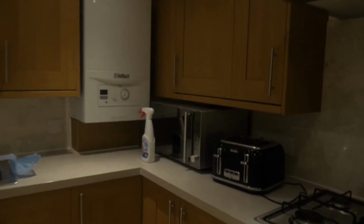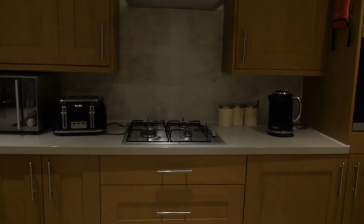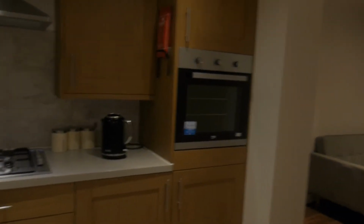So, here we have your fridge and freezer. And below the freezer, we have your sink and washing machine. We have a microwave and toaster. Hob, kettle and oven.